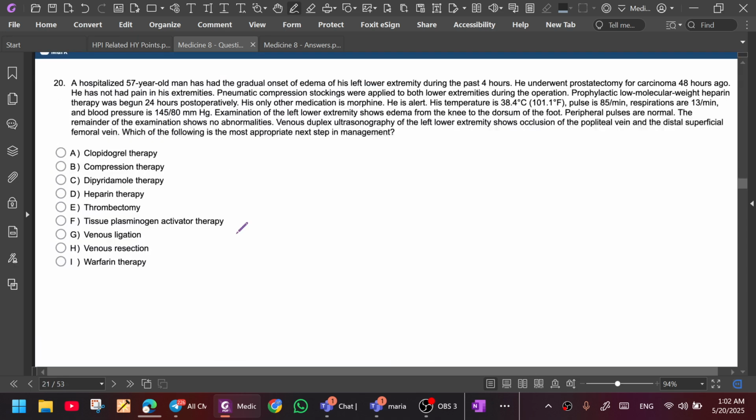A hospitalized 57-year-old man has had gradual onset of edema in his lower extremity during the past 4 weeks. He underwent prostatectomy for carcinoma 48 hours ago.